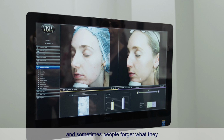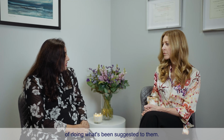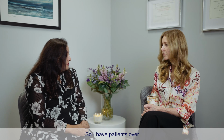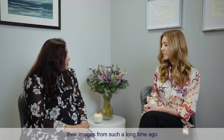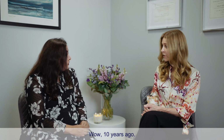And sometimes people forget what they were like before. So if you have these baseline images, and you can show their progress, it actually reinforces the importance of doing what's been suggested to them. So I have patients over many years who still come to me quite regularly, and I show them their images from such a long time ago, and they look better now than they did. Wow. And I have images from 10 years ago, numerous, yes, even longer.